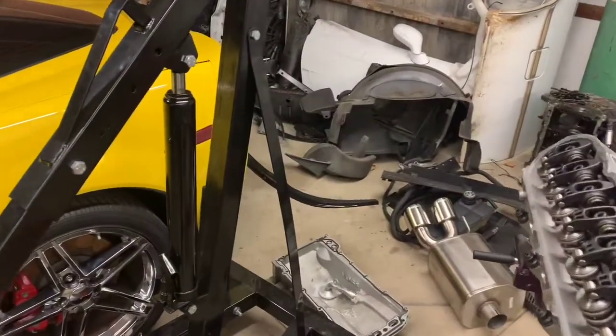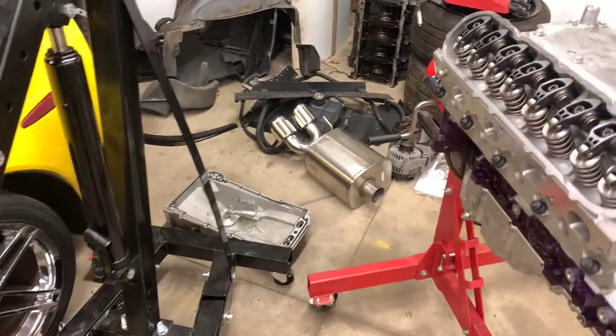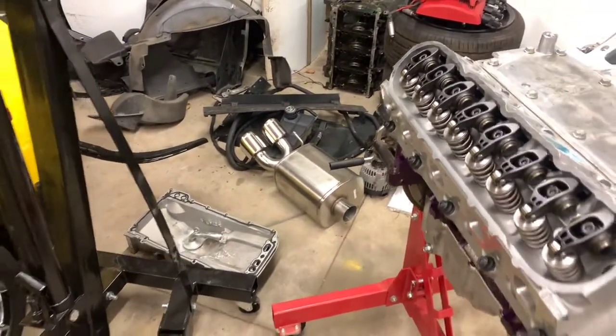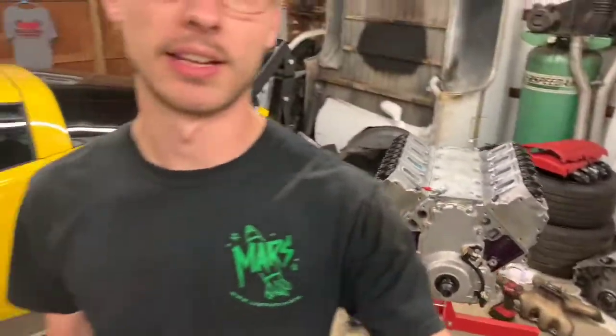Got a Corsa Extreme for it. Got that from some guy on Corvette Forum for $100, drove up to Flint, Michigan. Was a little scared about the deal, honestly. Took off on a Friday night. I mean, $100 for a Corsa Extreme.